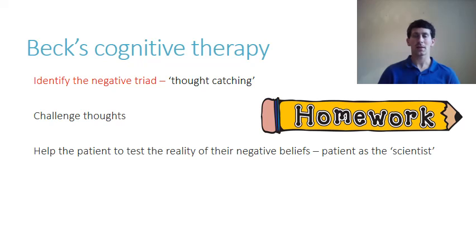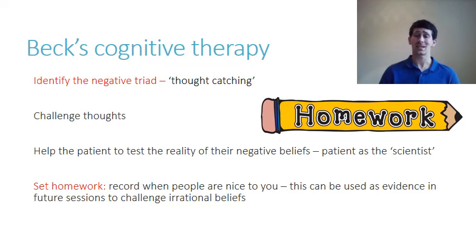What they'll do is try and make the patient become the scientist, or become the therapist. They do this by setting homework. For example, they might ask the person to record every single time that someone makes a nice comment for you. Keep a diary. Every time someone makes a nice comment, write it down. Then they bring that to the session, and the therapist can use that as evidence that, right, not everybody in the world hates you, because you wrote here on Monday that your sister said how nice it was that you helped her out and that she loves you for that. So you've got this evidence building up, and you use that evidence to help challenge all the irrational thoughts that a negative and depressed person would have.